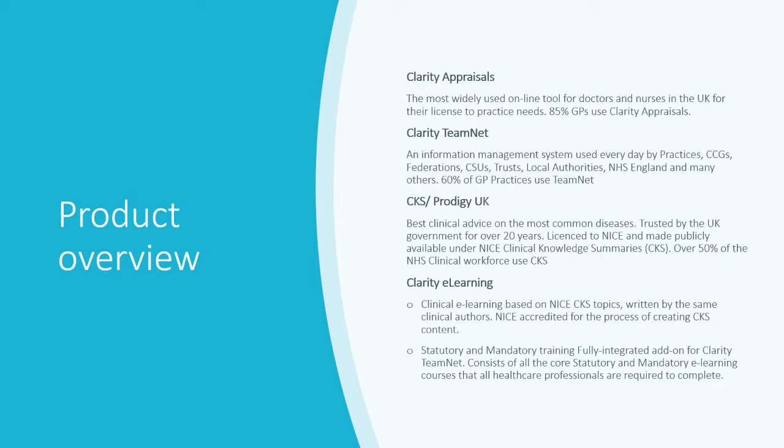It's an information management system which practices essentially use as an intranet and log things like practice meetings, practice training, policies, sometimes clinical pathways. And we've got a neat link with it being part of the Clarity product set: if you find something in TeamNet, you can just tag it and it will go straight into your appraisal portfolio. A lot of GPs do that. They trawl through TeamNet, they find meetings that they attended and they just click one button and it'll go into their appraisal for reflection at a later date.